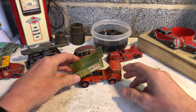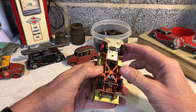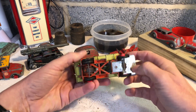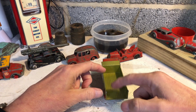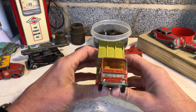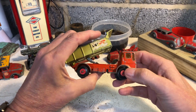Good hydraulics. I think this is a Leyland tipper, Matchbox series, King Size, K4, 1969. He's lost a tyre. His other tyres actually look okay, apart from the one he's lost. He's lost the back. Must be a little flippy thing there. The tailgate. The glass. Looks quite good. Don't know if you can see that. Cab looks good. Little chip there. Part of the front bumpers said goodbye.